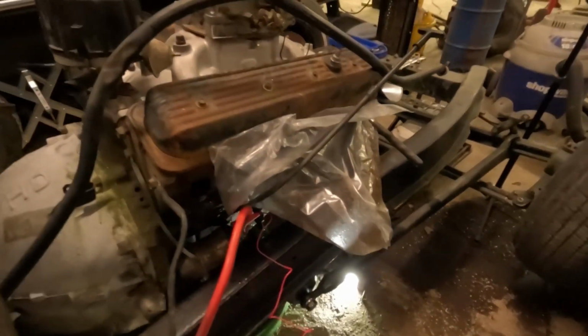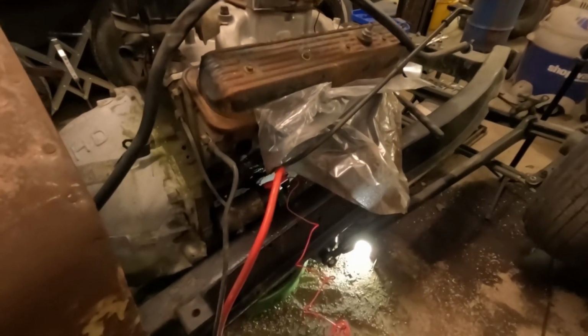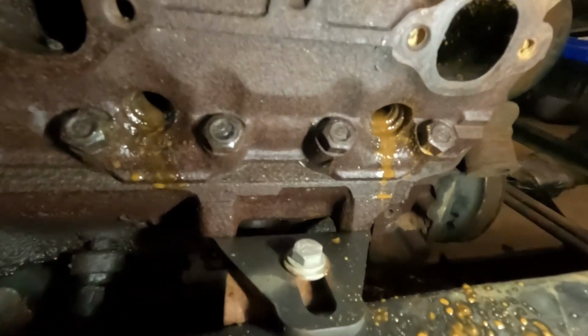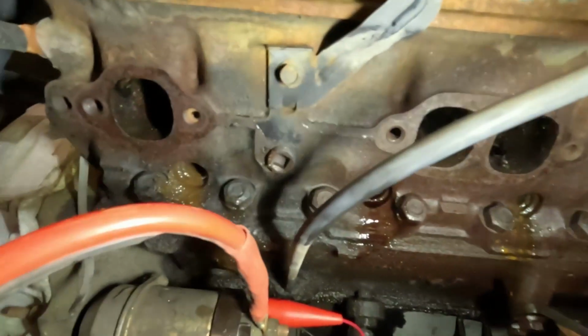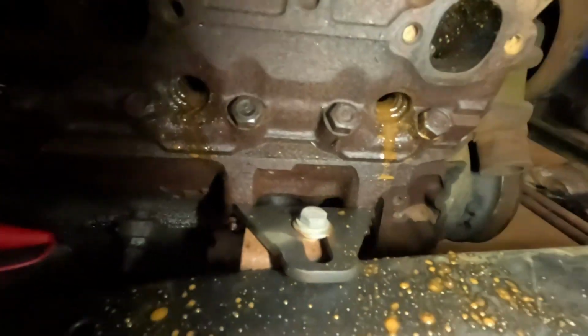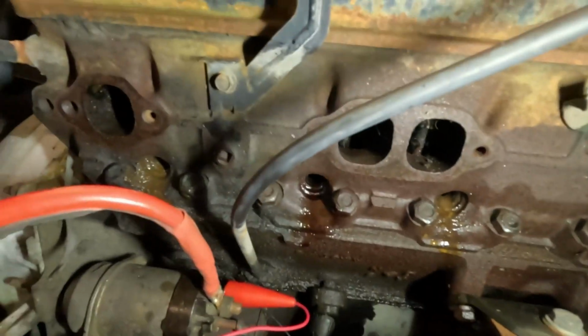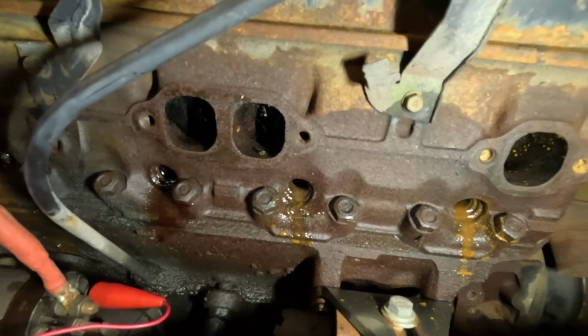Looks like we got compression. Looks like we got most of the stuff out of the cylinders as well. That's a good sign. All right, guys, I'm going to call that success. You can see the kind of junk coming out of these combustion chambers here on the frame. Not pretty. But is it salvageable?